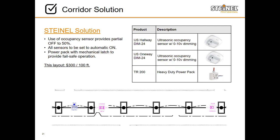If we had an even longer corridor and we were not starting here, obviously we'd have one of these every 65 feet. But this total package, wiring one power pack with 2 sensors, we'd be looking at about $300 to the contractor. And another question about line voltage.